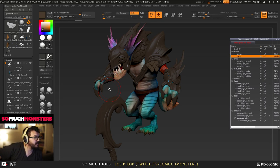ZBrush hard surface, talked about that. Tips for doing clothing: sculpt a lot, Archidev. There's not really a specific solution for doing clothing.